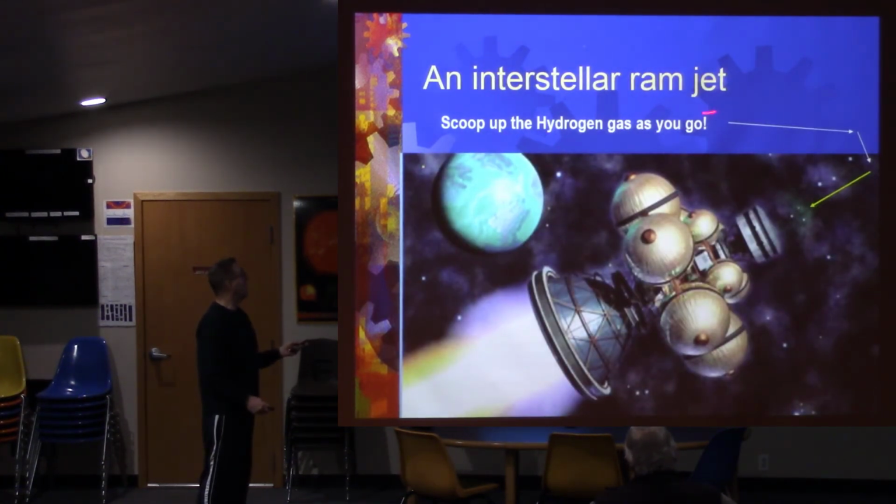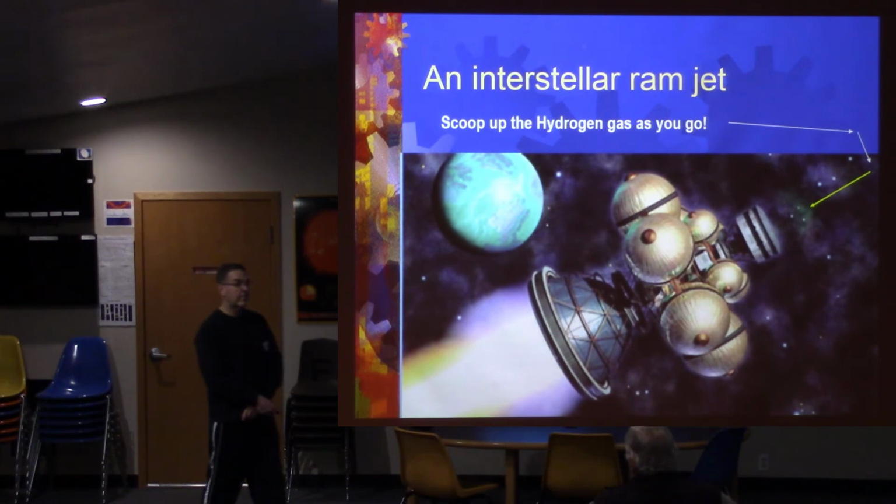A ramjet would scoop up interstellar hydrogen in the front end, compress it, store it in these tanks, and then fuse it out the back. UFO looks like that. No, that's true.